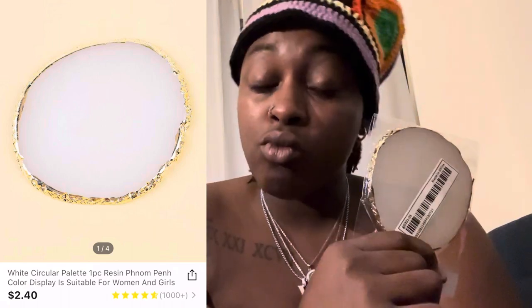Okay, so the next item that I got. Now, if you don't know what this is, you ain't a real nail tech. Some of y'all think this is just like a big crystal, which I think it is a crystal.